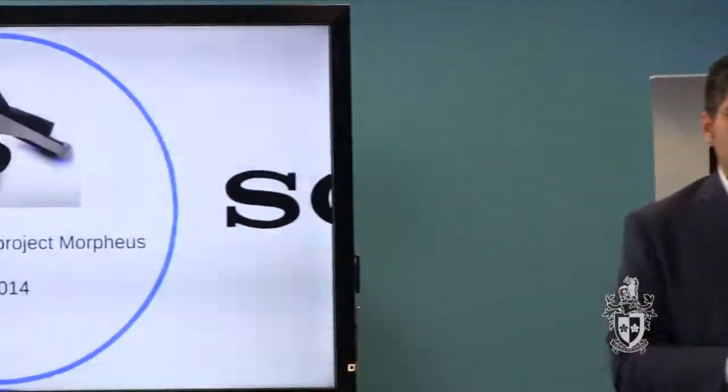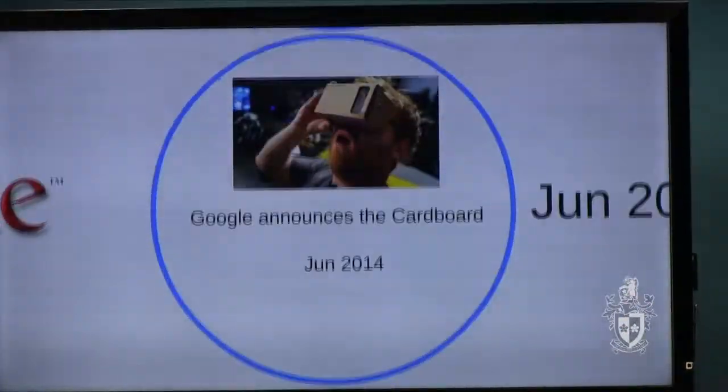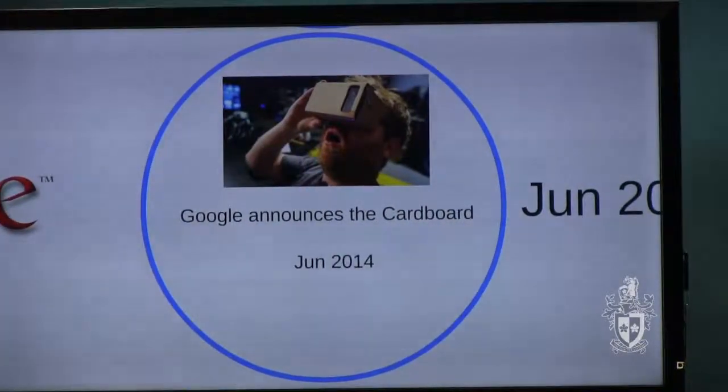Sony announced the Morpheus for the PlayStation 4 in the same month. Next. Google came out with the Cardboard. This one here, and I have another one over there that I can show you in a minute. Basically, you put your phone in there. Everybody can spend $5 on a piece of cardboard, put your phone in it, and you have virtual reality right now. Of course, not as good as this one.